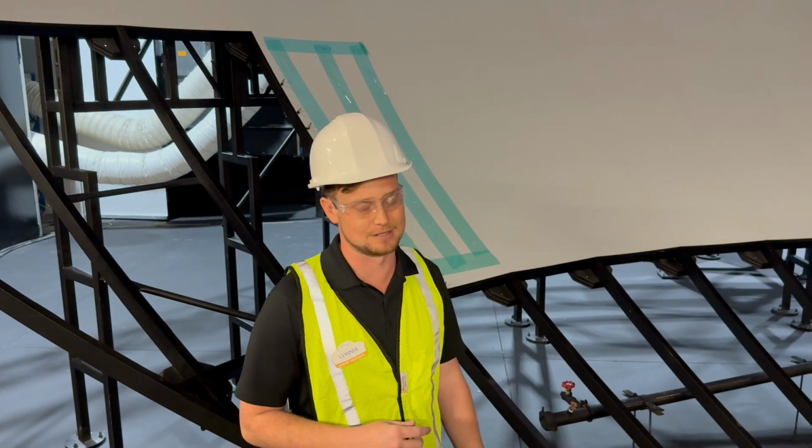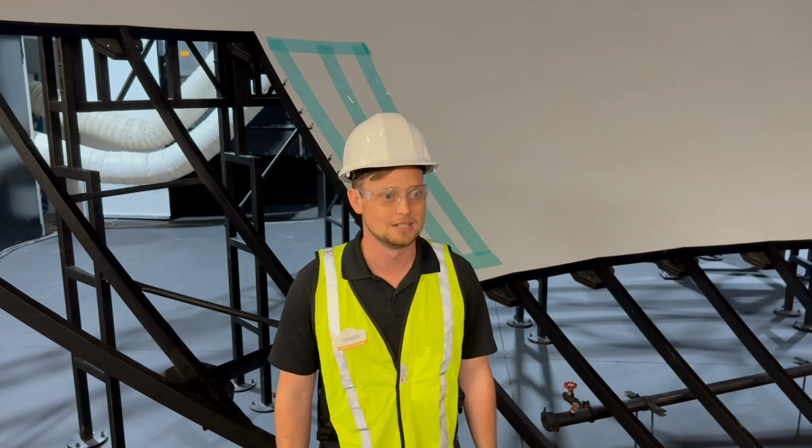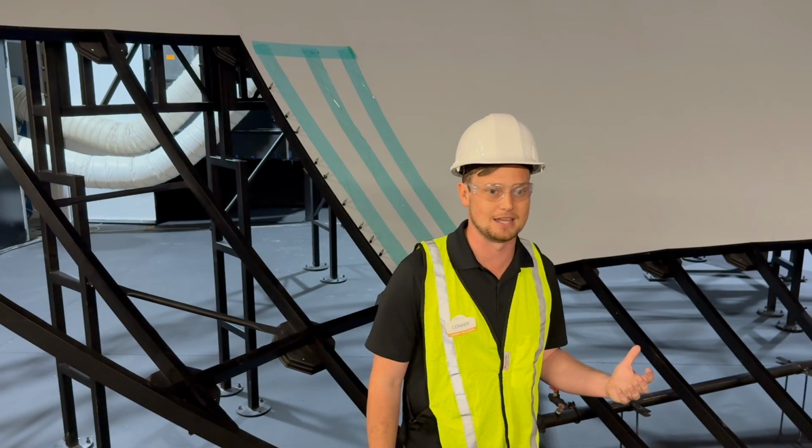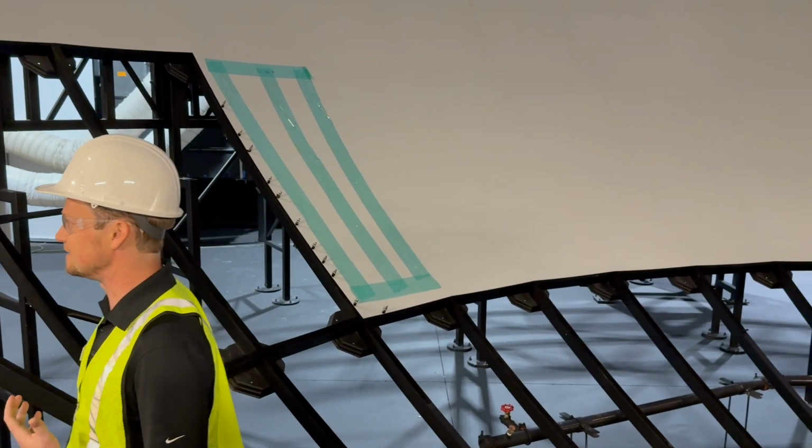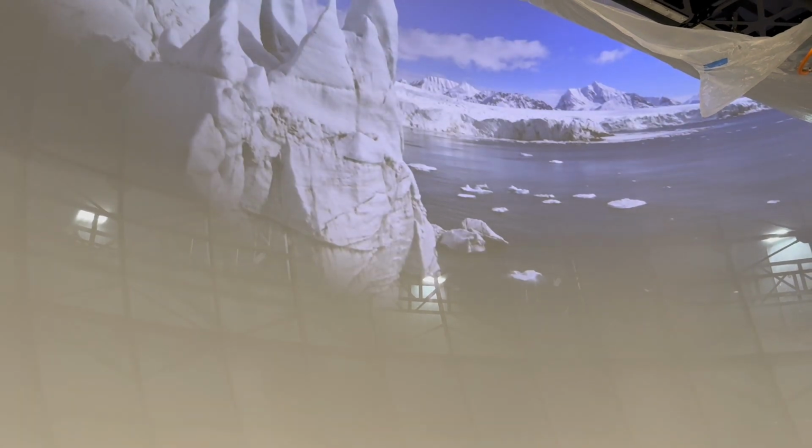The audio system is also state-of-the-art. There is onboard audio behind your head. There are over a dozen speakers mounted behind the screen. Along with, we'll do a little lap behind there. What you'll see is a tower of subwoofers that you won't hear, you'll feel. And we are very excited about that.